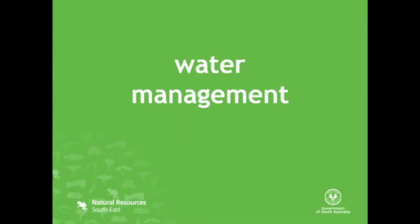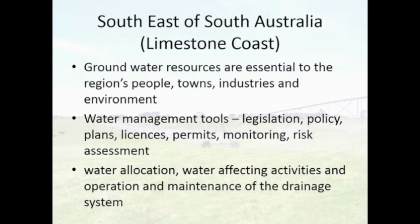So, getting down to water management in the southeast. One of the important elements of the southeast is that it's almost totally driven by groundwater resources. We rely heavily on those for almost every aspect of what goes on in the southeast, and we use a range of water management tools, some of which I've alluded to earlier in terms of legislation and plans. Most of our work from a Natural Resources Southeast perspective is focused on water allocation planning, water affecting activity permits, and the operation and maintenance of the drainage system in the southeast.